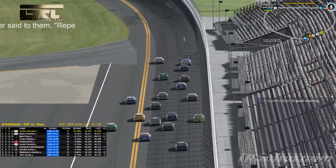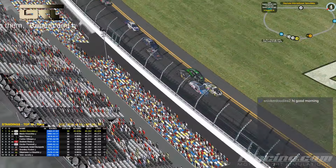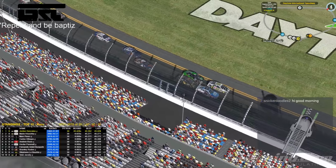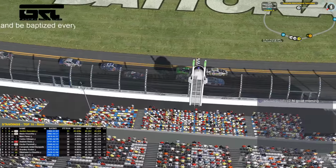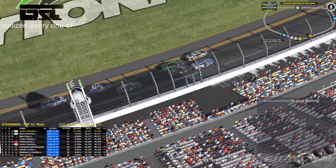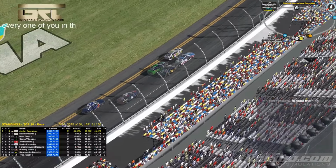I got the win. So let's go ahead and take a look at that slow motion. Just look how close that is. That's as slow as it's going to let me get. 3 was pushing the 8 really good. Almost got him the win. Tire width plus a bumper. Maybe another 100 feet, they would have been able to get it.